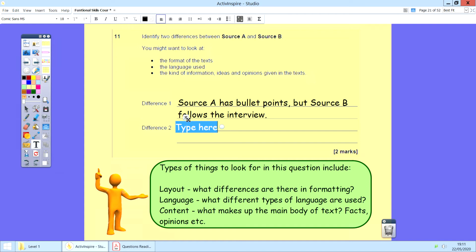Let's have another thing. What can we say about the differences between source A and source B? Source A is mainly facts, isn't it? You earn up to £30,000 a year. You work 9 till 5, including some Saturdays. If you're in a branch, you can work in a call centre. So source A has mainly facts, doesn't it? But source B it's Gemma's opinion, isn't it?